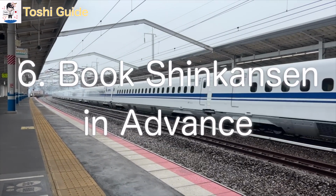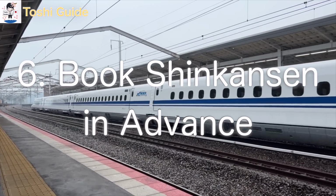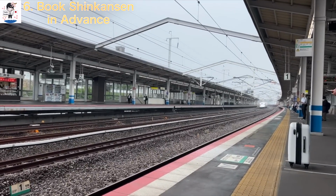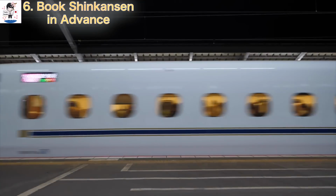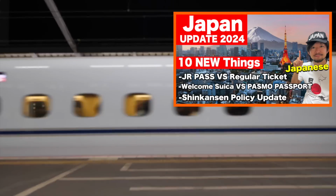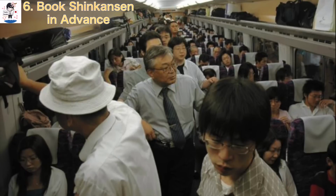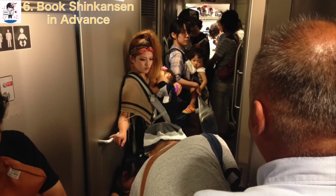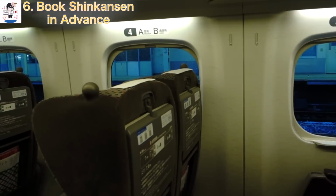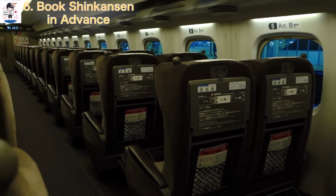Number 6 is book Shinkansen in advance. When traveling in Japan, unless you are staying in only one city, you will most likely take the Shinkansen for transportation. As I explained in a previous video, over-tourism is currently occurring in Japan, and there is a risk that you will not be able to take the Shinkansen on the day and time you want to ride. Therefore, in this chapter, I'd like to introduce the services crucial for your booking of the Shinkansen.